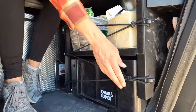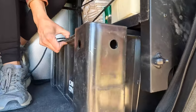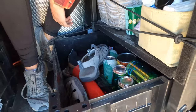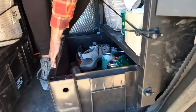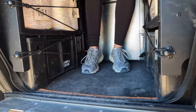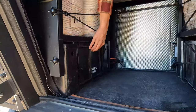And then down below, just move these bungees. And then we bought these. They didn't come with the camper. We keep our shoes, extra sparkling water and beer because it doesn't fit in our fridge. And the fire extinguisher. Which is easily accessible. Definitely easily accessible. And then on the other side is some more of our cooking gear.